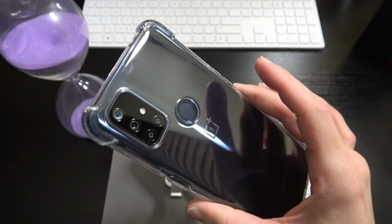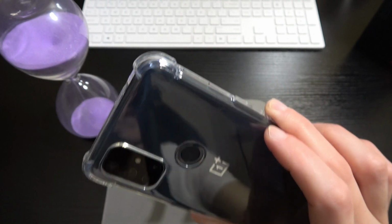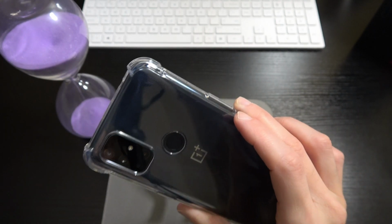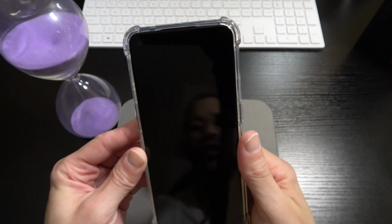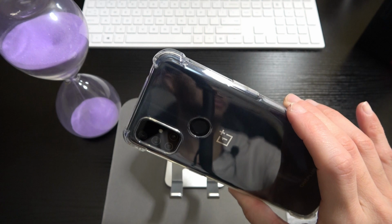And I've got the case on because this phone is a fingerprint magnet and it is extremely slippery. Okay, and a couple of times just while I was preparing to shoot this footage, I almost dropped this bad boy.